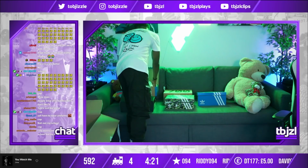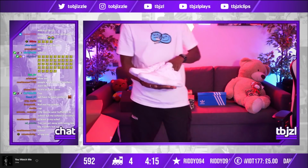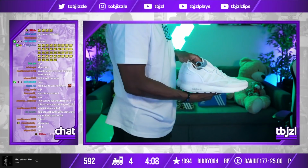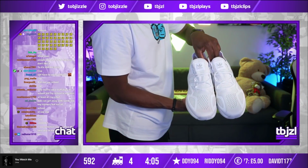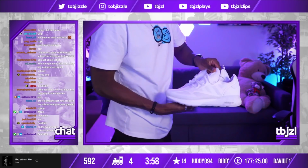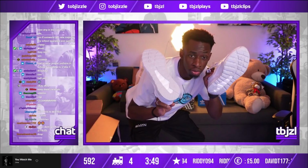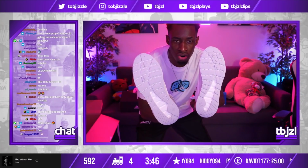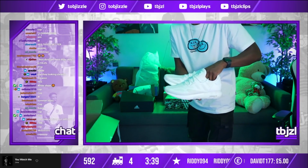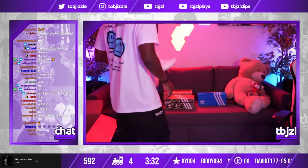All right, next up, we're going all white. What do you know about the ZX2K Boosts, baby? What are we saying for these ones? My goodness. These look like they're comfortable. ZX2K Boosts, all white. Yes or no, cop or drop? Oh, the bottoms are nice as well. Look at it. Saucy. Fire. Love that. Cop. Yes, yes, cop, cop, cop. Say less. We like these ones.